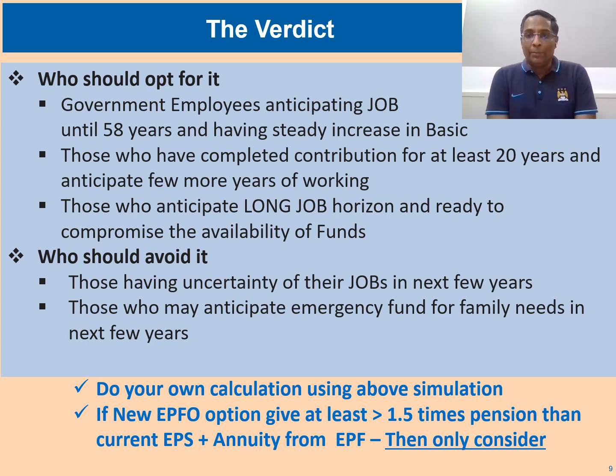So depending on your situation, the key takeaway is: the Excel that you get, do your own calculation with the simulation that we saw. If the new EPFO option is 1.5 or greater, you are in the green zone, go for it. If it is 1 to 1.5, discuss the factors with your financial planner based on your risk appetite and your financial needs in the next few years. Decide whether you want to opt for higher EPFO pension or not. And of course, if it is less than 1, it's a no-go.